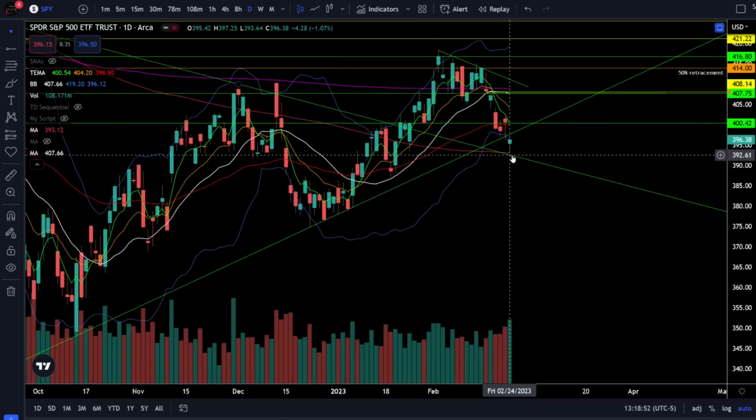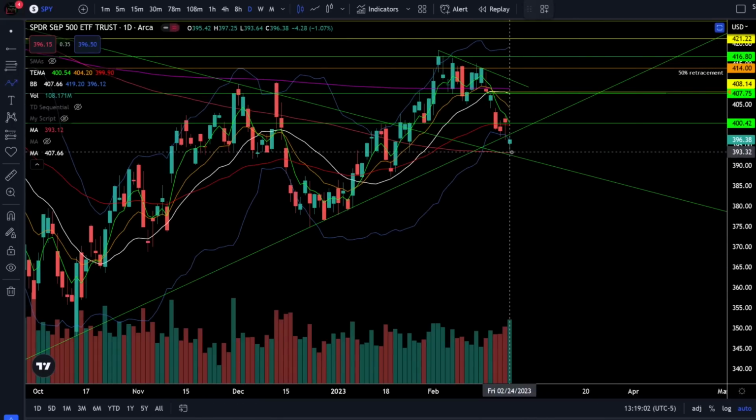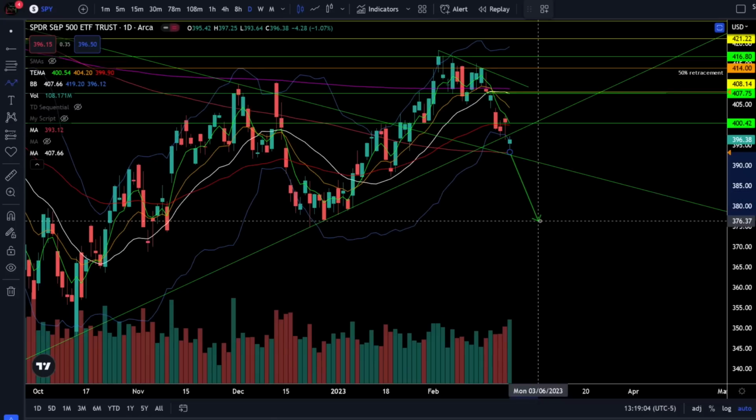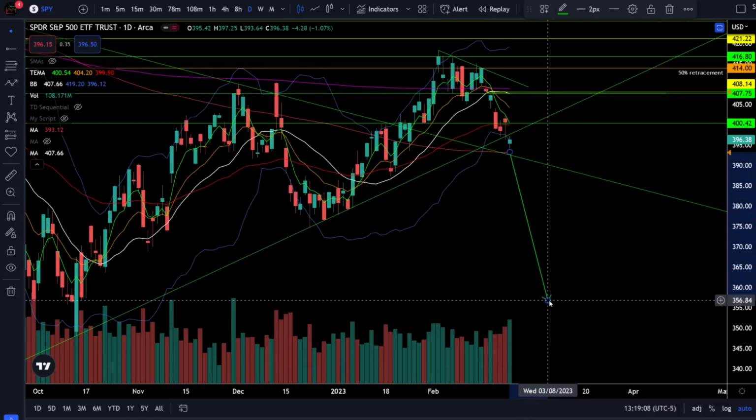So if we continue lower and break down below this 200 daily moving average and the retest of the bear market resistance trend line, it will look like we're going back into the bear market, which means SPY below 393 means we could revisit the lows at 376 and possibly even all the way down around 356.